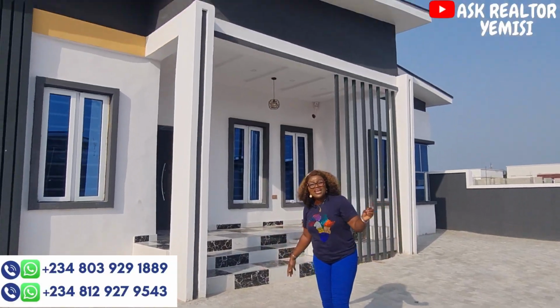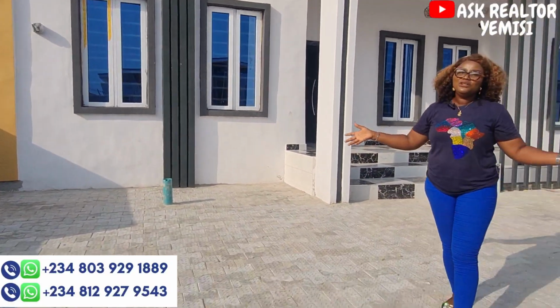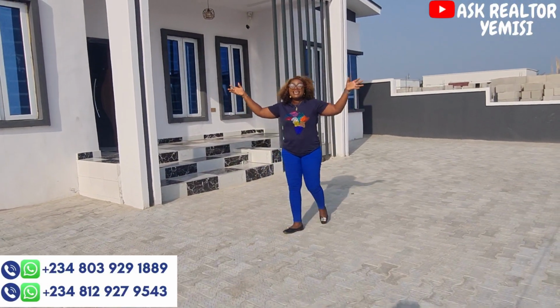And this, did I tell you that this is a 3-bedroom, fully detached bungalow with a BQ? What more could you be looking for in a home? What more could you possibly ask for in a home, if not everything that I have listed?